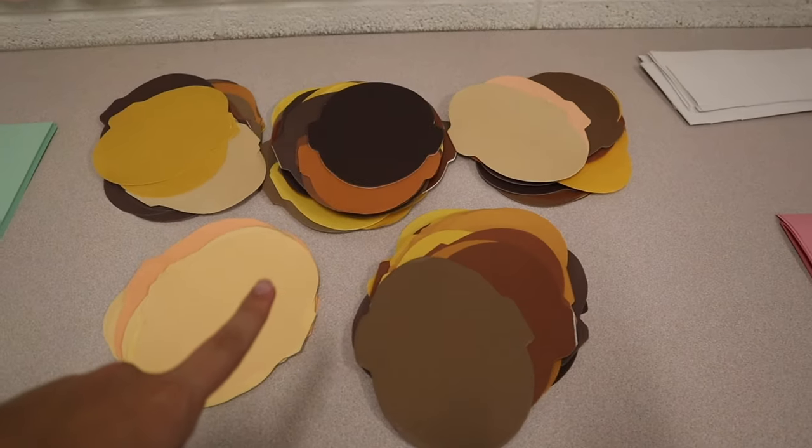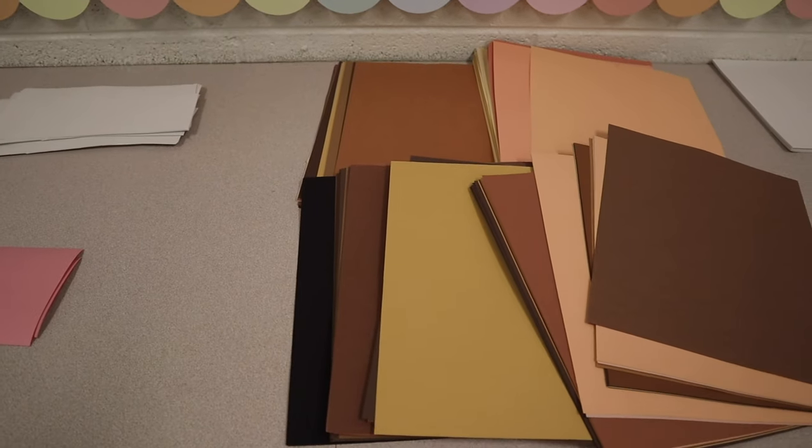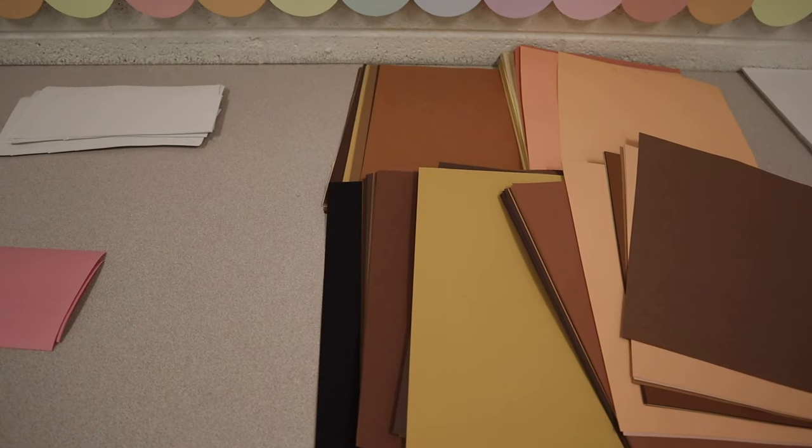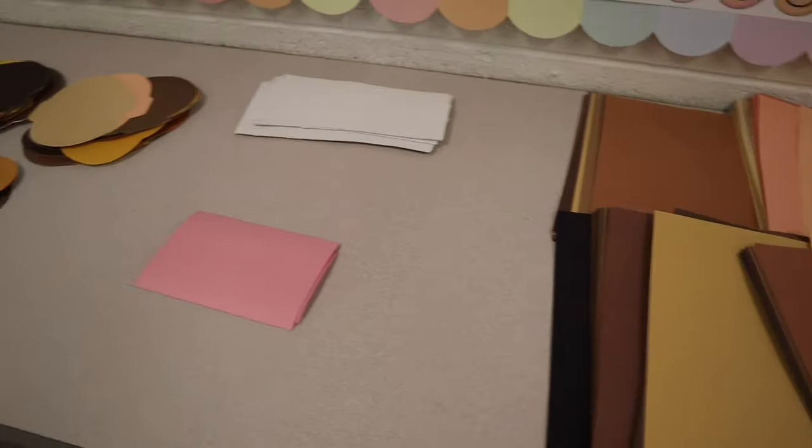Next step, they're going to get a face pad. And then the rest of it is just cardstock that they can use for the teeth, the eyes, the lips, the hair, anything that they want to add to their self-portrait.